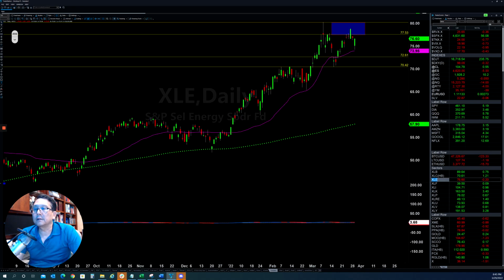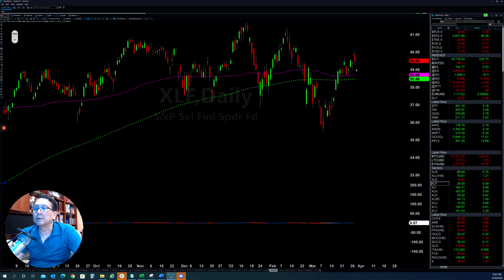The energy sector failed to punch through the sales on, so now they pull back down. Let's see how things work out, depending on the situation between Russia and Ukraine. Financial also shot up, but they have some resistance here, so they pulled back a little bit, but overall the trend is still up to the upside.